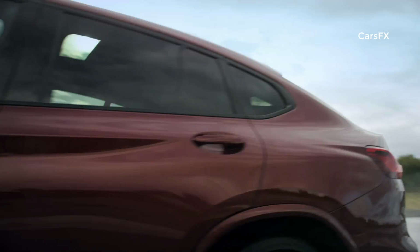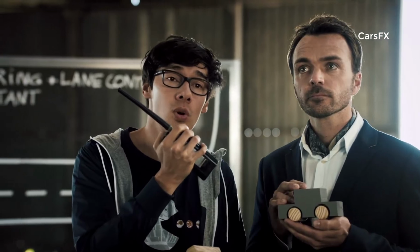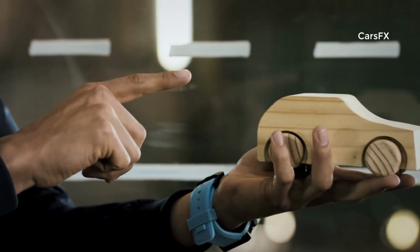She's thinking of us. Hey, Nikki, are you using the steering and lane control assistant? No, what's that? Well, it just supports the driver in monotonous traffic situations. And it works all the way up to 210 kilometers per hour. That's perfect for you, Nikki. How does it work? Check this out. This is the car.